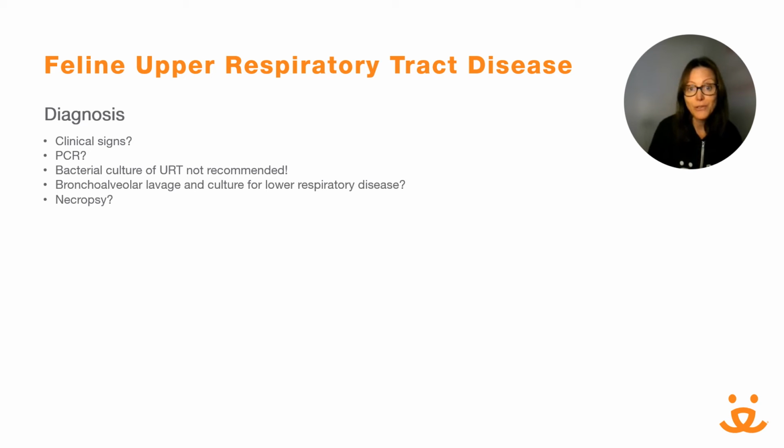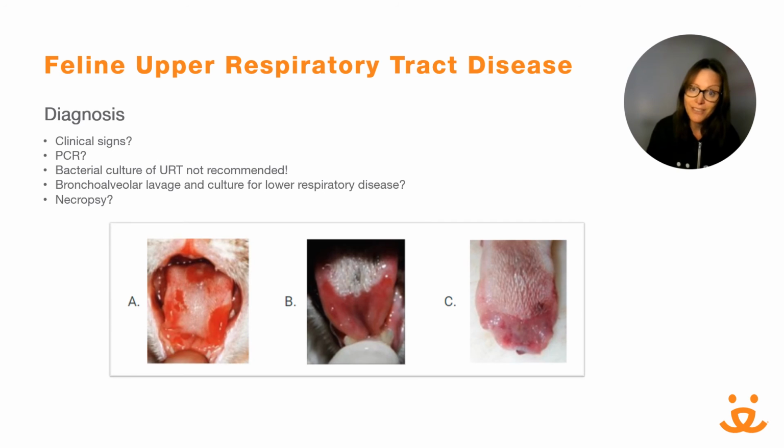Now, I'm going to ask you to look at this image and try to guess which one is calicivirus, and the other two, what would you guess? The first one is calicivirus. The third one, herpes virus. And the one in the middle, quad toxicity.